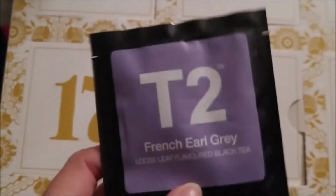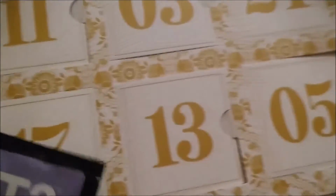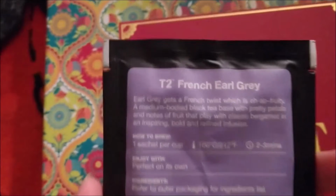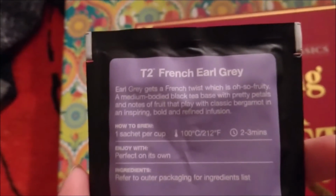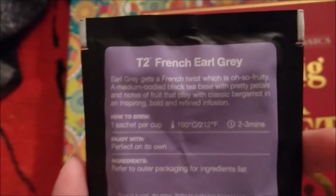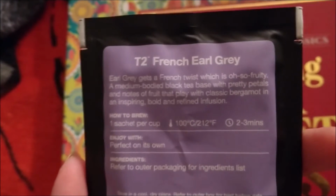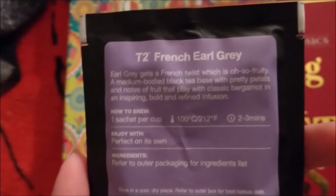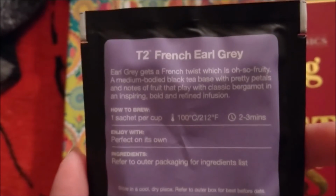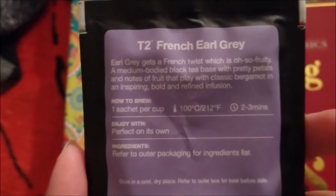Ooh, this looks interesting. French Earl Grey. Let's see. Earl Grey gets a French twist, which is oh so fruity. A medium-bodied black tea base with pretty petals and notes of fruit that play with classic bergamot in an inspiring, bold, and refined infusion. Perfect on its own. Okay, this is for 2 to 3 minutes.